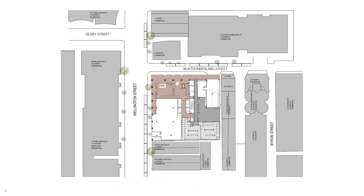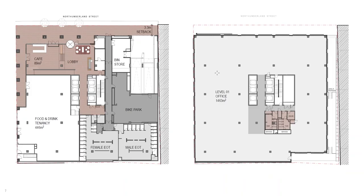Northumberland and Wellington, you can see the setback that we've got on here, and this project's 3.3 metres setback from the existing heritage building, and continuing the floor finish brick paving language through to the ground floor plane has really opened up and invited the communal aspect to this project. Level 1, traditional concrete brick podium.